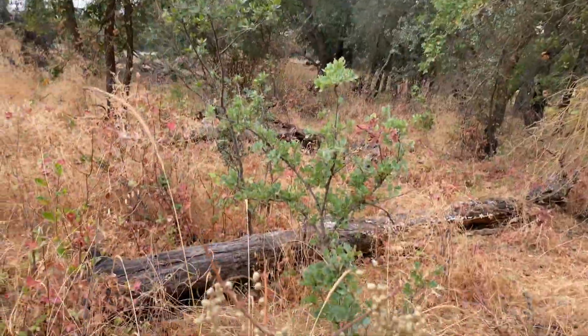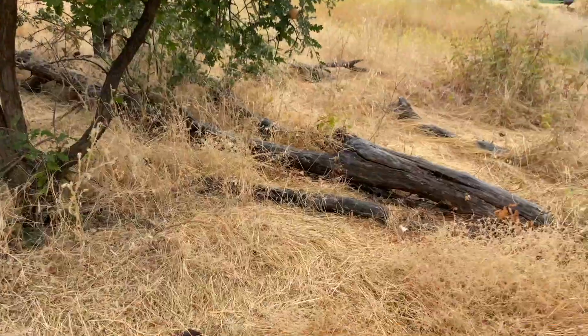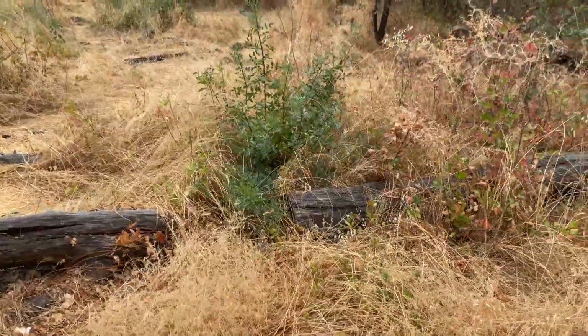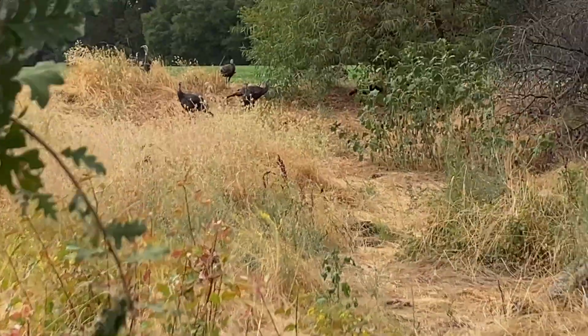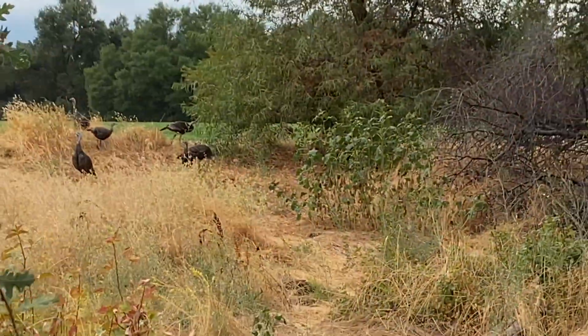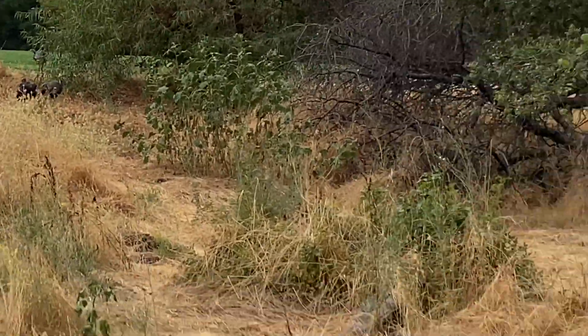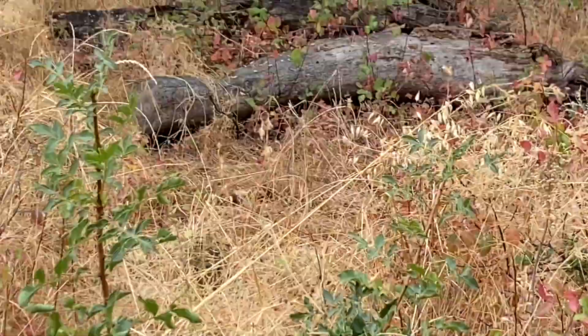You hear the leaf blowers in the background. That sound really doesn't stop around here. Oh, got some wild turkeys. That's another thing I should mention. Once the goats come, you're not going to see those wild turkeys for months. They scare away all the wildlife. And why not? You got 600 of anything, that's scary.